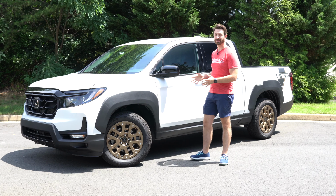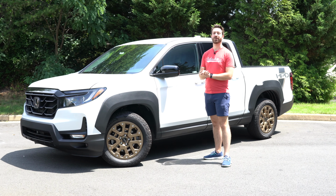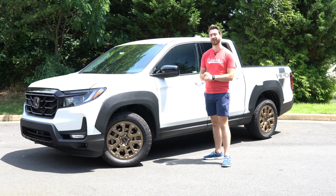So let's talk about what this 2021 Ridgeline is, and then we'll actually get out on the road with it and see how it tows at its rated limits.